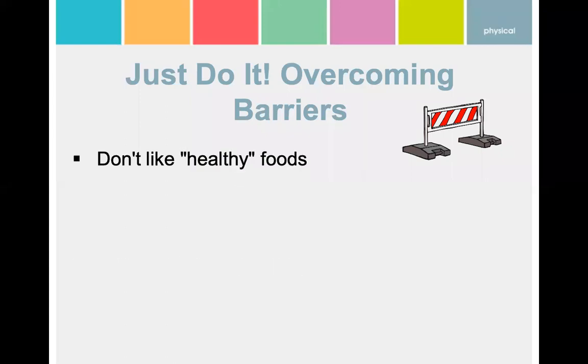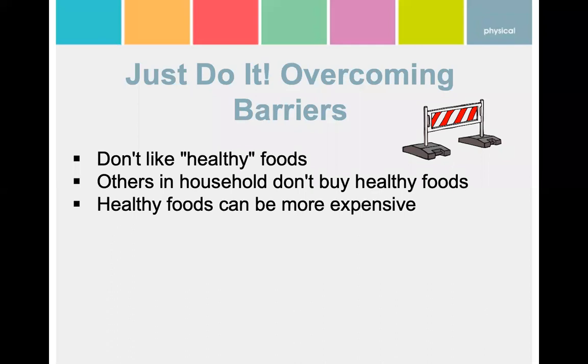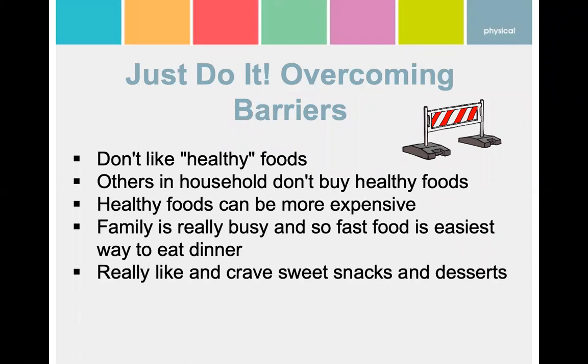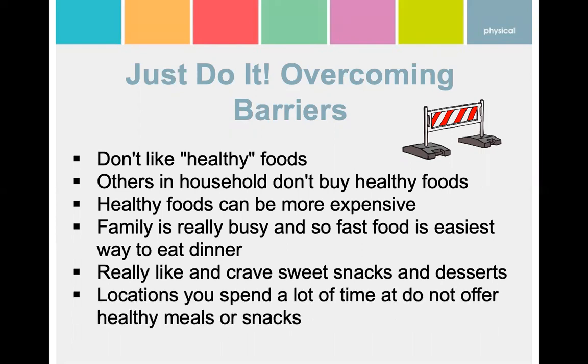So some of the barriers that we hear commonly to not eating healthy are, I don't like healthy foods, others in the household don't buy healthy foods, healthy foods are more expensive, my family is really busy and so fast food is the easiest way to eat dinner, I really like and crave sweet snacks and desserts, and the locations I spend a lot of time at do not offer healthy meals or snacks. So what I would say to this, if you don't like healthy foods, try to find a way to incorporate healthier foods into foods that you already like. So if you are making a smoothie, for example, instead of adding just fruit, mix in some kale or mix in some spinach. Find a way to mix in healthier foods into the foods that you're already eating.